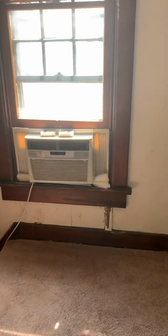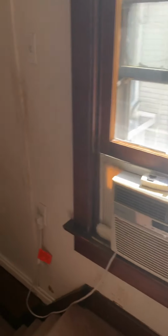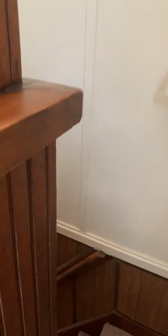Cedar closet. Another AC unit. Yeah, so it's warm up here. It's probably 87 out today, and it's warm up here. It's not terrible. It's pretty warm. All in all, it's not a terrible house for the price, if you want to put the money into it.